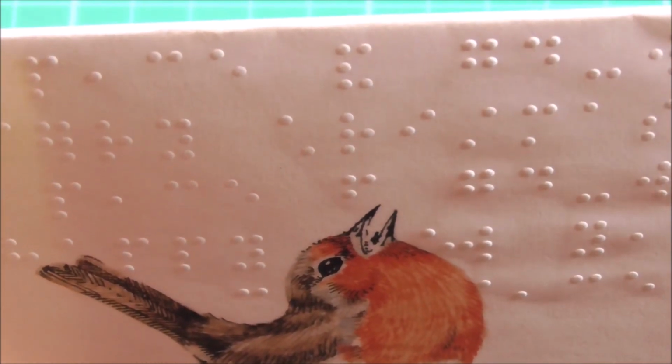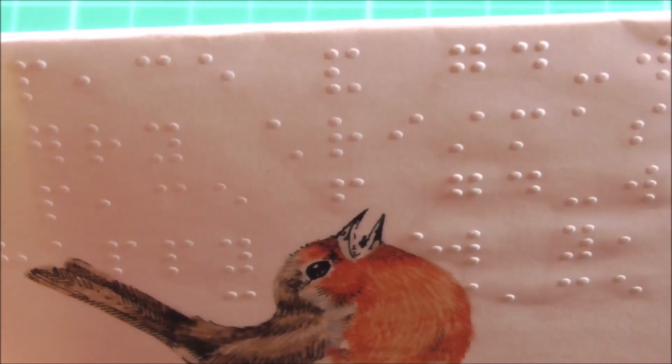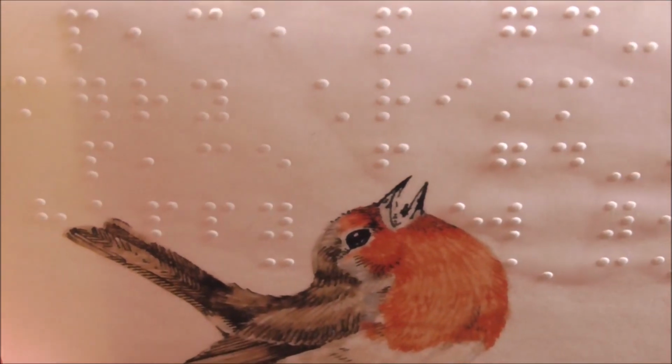This Braille reads peace and goodwill, the same which is on the 11p stamp. And I think that's pretty cool.